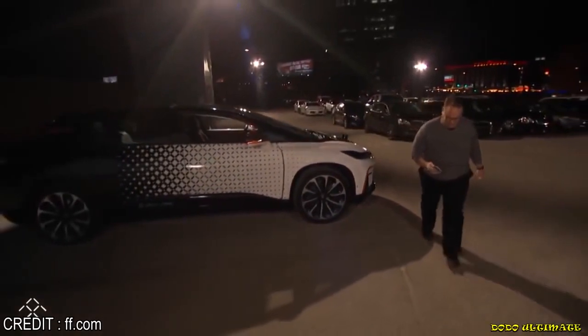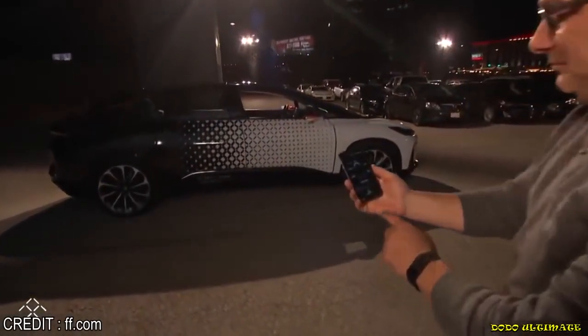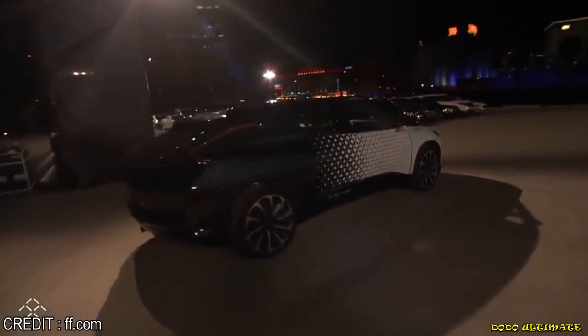I believe he's about to start the function through the FF app for self-parking. There you go. And let's see what happens. Car's not moving. Oh, it's moving already. Okay, there you go. All right.